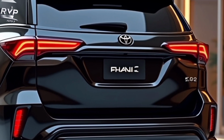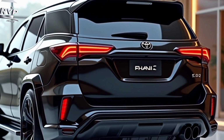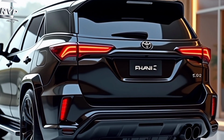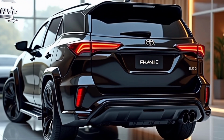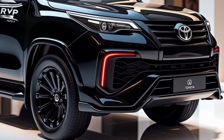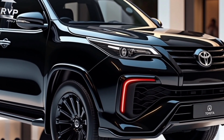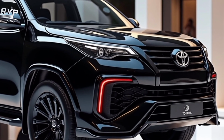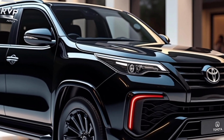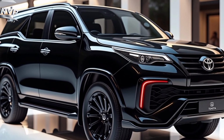Under the hood, Toyota offers a few powertrain options depending on your market. The most exciting one for many is the mild hybrid 2.8-liter turbo diesel. This is the same engine that made waves in the updated Hilux, and it's finally made its way into the Fortuner. Producing around 201 horsepower and over 500 Nm of torque, it's powerful enough for serious towing and off-road driving. Plus, thanks to the 48V mild hybrid system, you get smoother start-stop functions, better fuel efficiency, and a bit more torque during low-speed acceleration. For those in petrol-dominated markets, a 2.7-liter petrol variant is still available, but the diesel is definitely the star of the show in 2026.